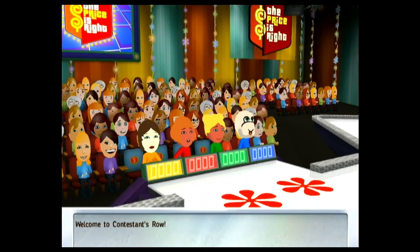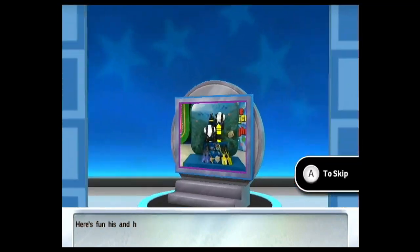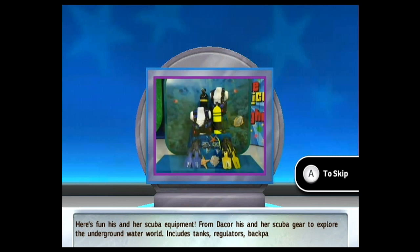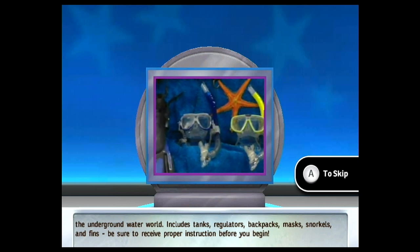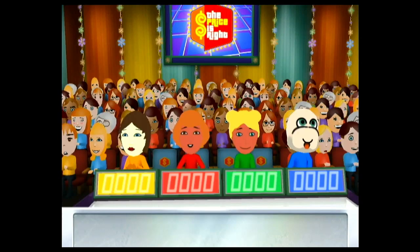Welcome to Contestants Row. Here's the item up for bid. Here's fun his and her scuba equipment. From decor his and her scuba gear to explore the underground water world. Includes tanks, regulators, backpacks, masks, snorkels, and fins. Be sure to receive proper instruction before you begin. Let's start the bidding.